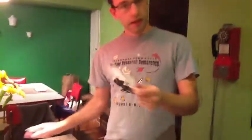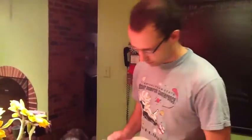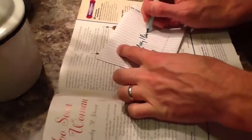Gonna start from scratch. I got my two foldables here. Here's the first one, here's my second one. We're using Too Soon a Woman, and guess what? That stinking Mr. Surface gave me the same assignment. Prove that Mary is brave. So, I'm gonna write the character Mary in the center, and I'm gonna put that she's brave.